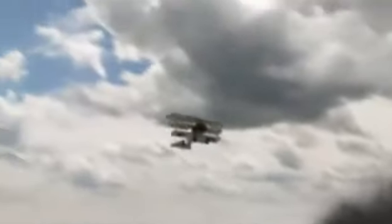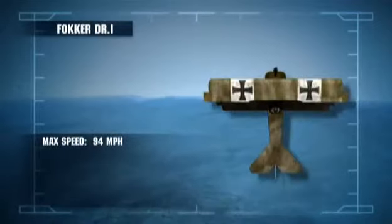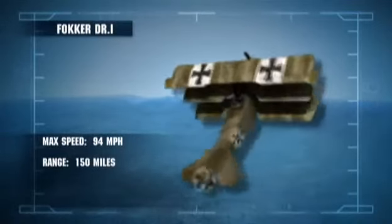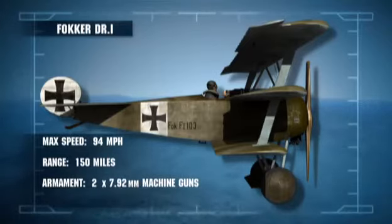With 56 Squadron looking on from above, the triplane has made quick work of 2 SE-5s. Voss's Fokker triplane is a prototype aircraft. Though slower than most fighters on the front, its 3 wings give it astonishing maneuverability.